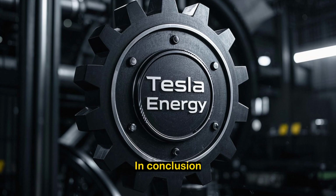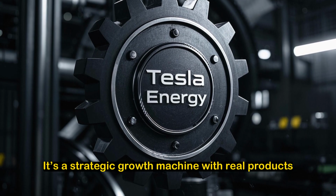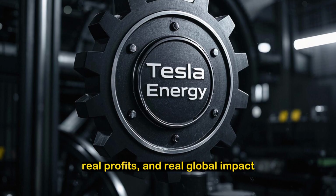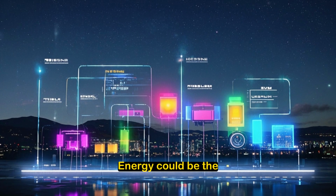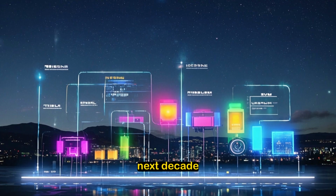In conclusion, Tesla Energy is no longer an experiment. It's a strategic growth machine with real products, real profits, and real global impact. Whether you're a short-term trader or a long-term investor, understanding Tesla Energy could be the key to seeing where TSLA is truly heading over the next decade.